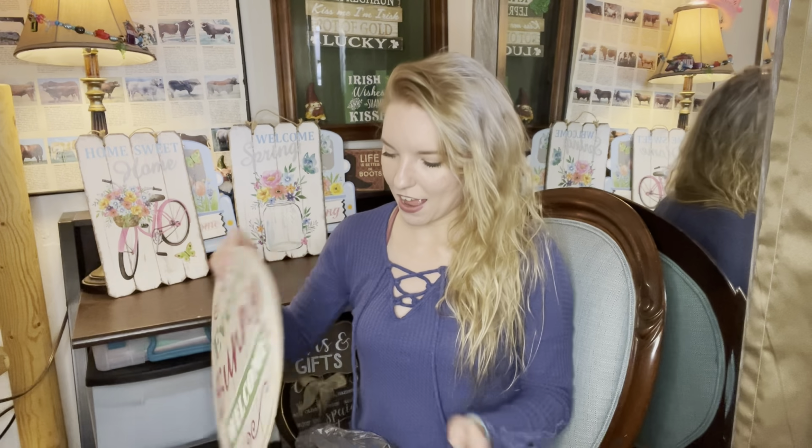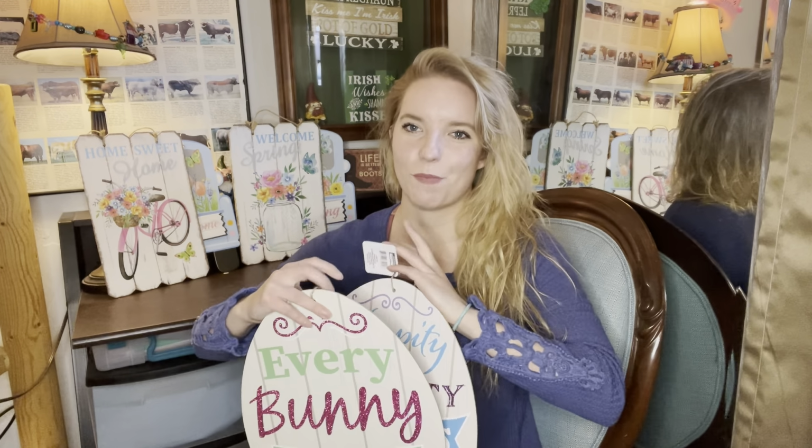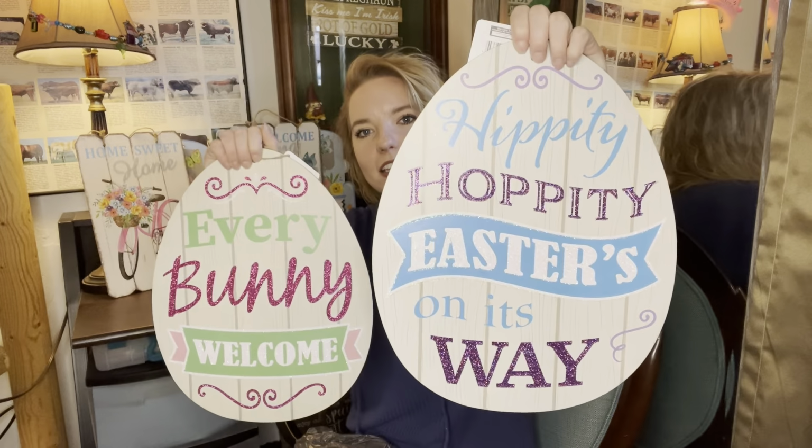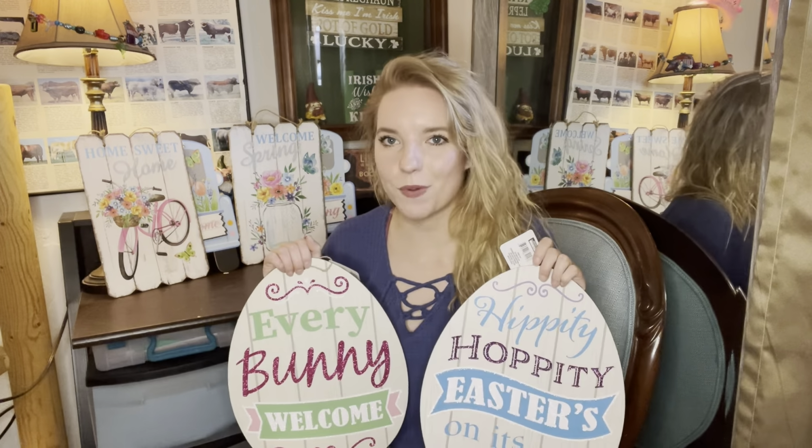So the next 2 I got were these eggs that look like they have wood paneling. This one says, every bunny welcome. And then this one says, hippity hoppity, Easter's on its way. These 2 are so cute as little Easter egg signs, and they're not over the top with the colors. Even though they have some pops of greens and blues and purples, I feel like they're pretty neutral, and just tie in those Easter colors really gently with the rest of your home decor.